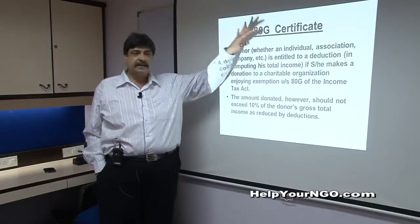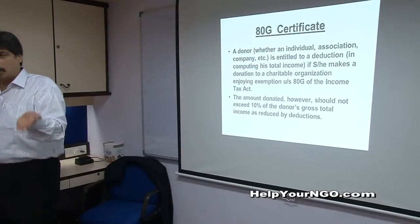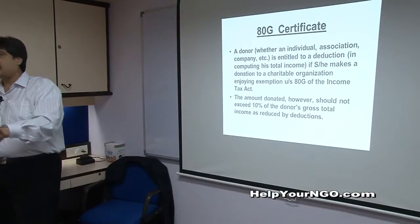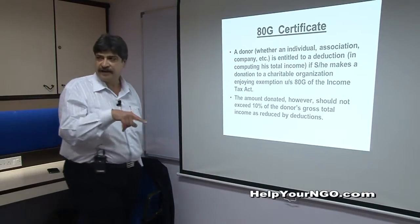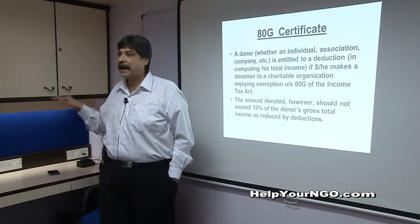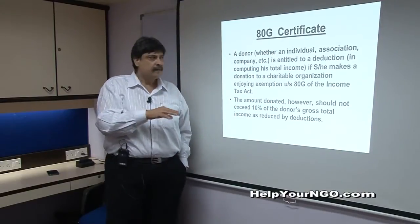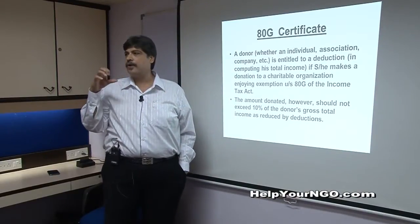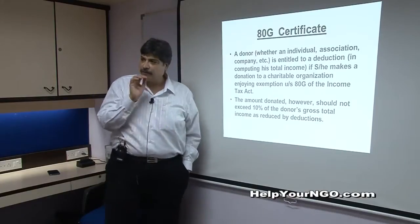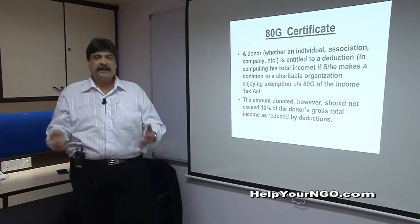Because ATG certificate gives a donor incentive. It is meaningless to your organization. It provides you an indirect benefit, whereas 12A certificate is a direct benefit, which means your organization pays no tax at all. Whereas here, having an ATG certificate, it's a sort of an attraction to the donors. They not only give it to you because you are a good cause, when they compute their income for tax, they get a 50% deduction.